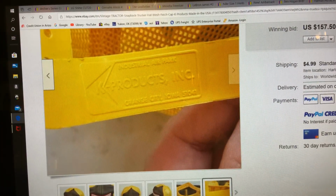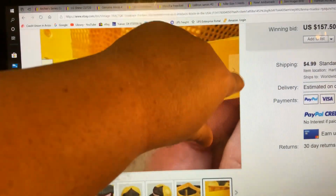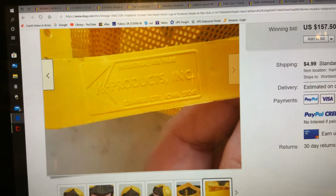In the back of the snap on the inside, K products, or the Louisville, is going to be over here in the corner. And a lot of those are going to be Caterpillar, things like that. But those are highly valuable, and they're harder to find. I haven't found but one Louisville manufacturing, and I still actually have it, and I believe it's on a Caterpillar.